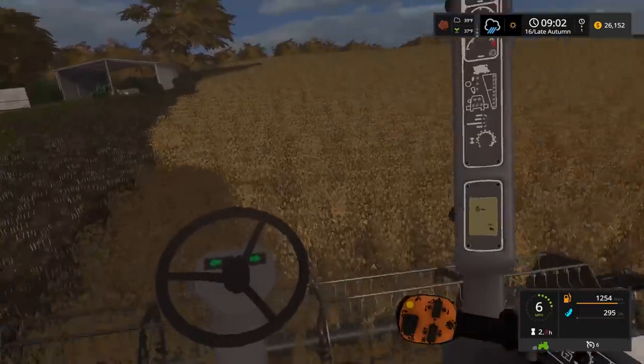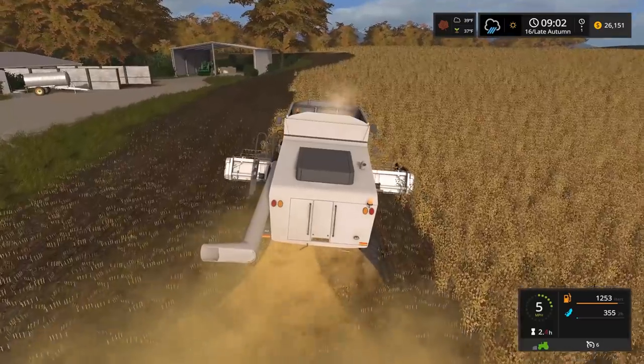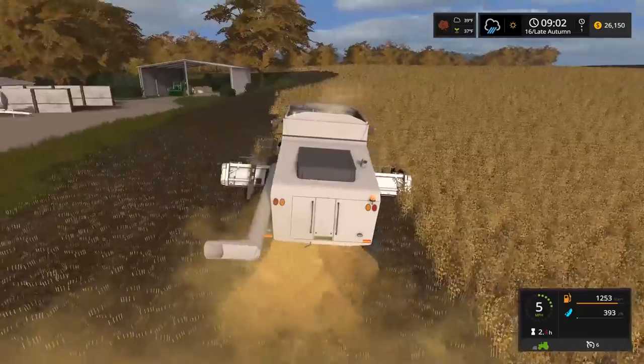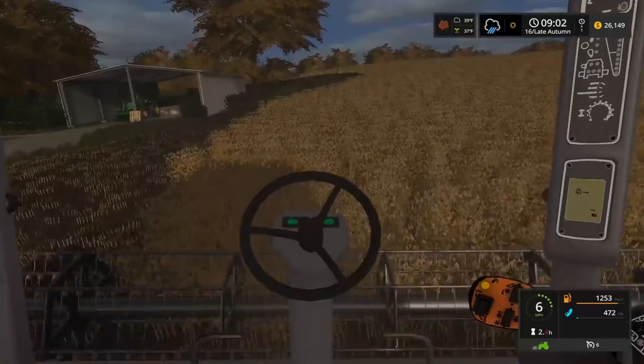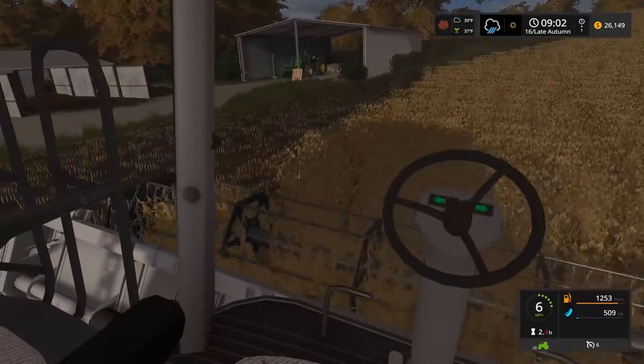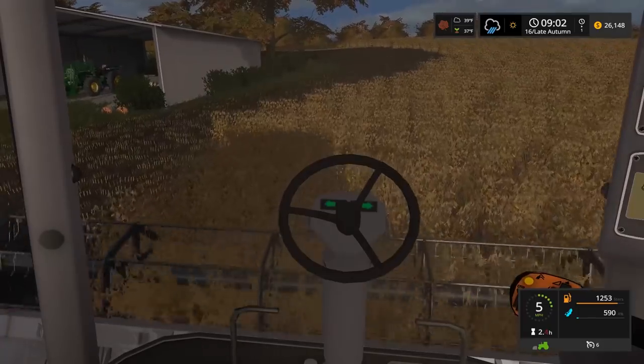We'll do this first one. We're actually not getting that much in. I guess the header is a lot smaller on the Gleaner, too. But it seems like we're not taking much in. Yeah, the header's definitely a lot smaller on the Gleaner. And I'm just going to create a pass along here quick, and then I should be able to hire out a worker. I think it's going to take a while for that John Deere to actually get full.